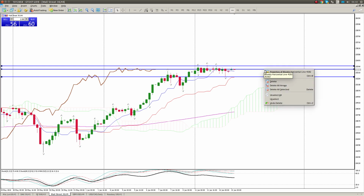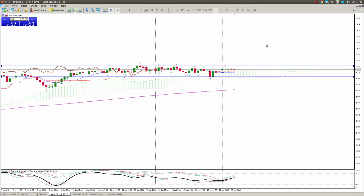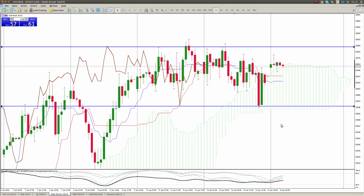Now, I'm just going to take this level out because you can see now we have a pretty clear range here. You can see we're going sideways at the moment. Ichimoku is starting to flatten out. And if we just get down to the hour, we can kind of see. I'm going to have to just zoom in because there's a couple of things I want to show you here. The first thing is as follows. This could very well be a rounding top.